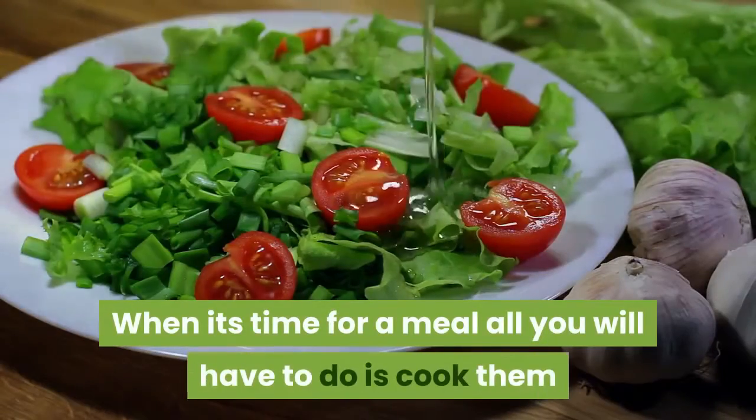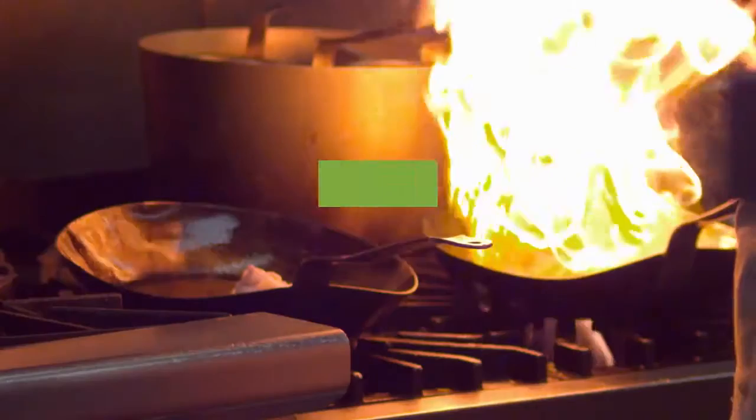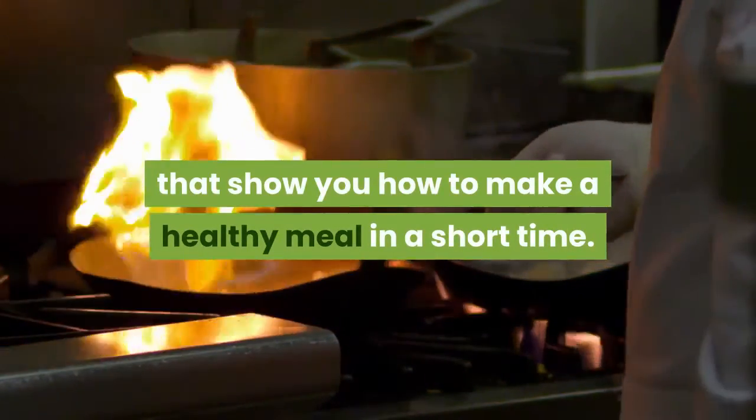2. After you return home from the grocery store, clean all the fruits and vegetables you can. When it's time for a meal, all you will have to do is cook them or add them to a salad or soup. 3. Get ideas from the cooking shows on TV. There are great shows that show you how to make a healthy meal in a short time.